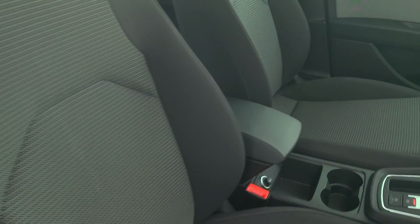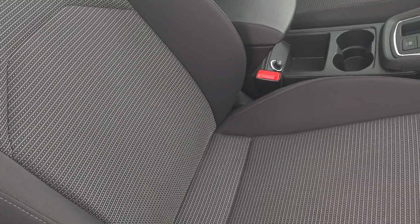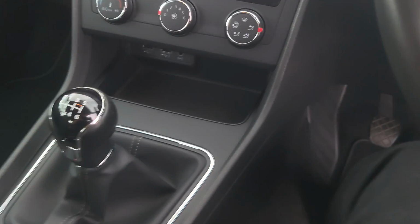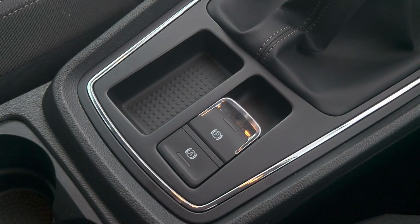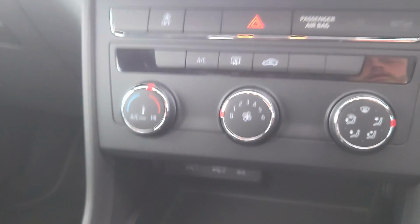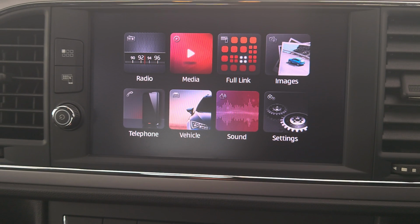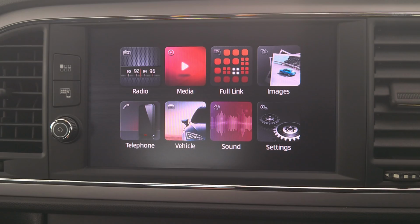Into the interior, and it's full cloth all the way through in dark grey, and then you've got the centre sections that are patterned along with the grey stitching around the outside edges. 6-speed gearbox, electric parking brake, auto hold, 2 USB ports and auxiliary, aircon, climate control, colour screen console for the centre, you've got your full link there, DAB radio.